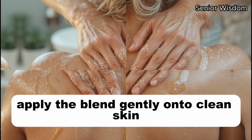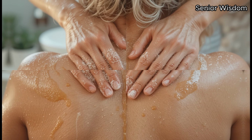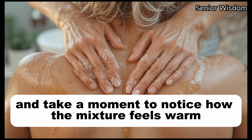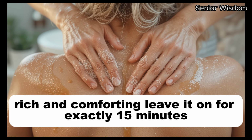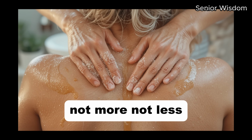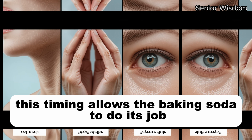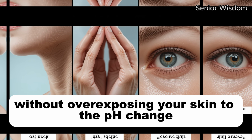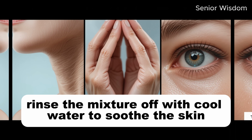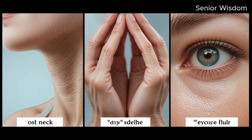Once mixed, apply the blend gently onto clean skin, preferably in the evening before bed. Use your fingertips in soft upward strokes and take a moment to notice how the mixture feels: warm, rich, and comforting. Leave it on for exactly 15 minutes, not more, not less. This timing allows the baking soda to do its job without overexposing your skin to the pH change. Once time is up, rinse the mixture off with cool water to soothe the skin and help close the pores.